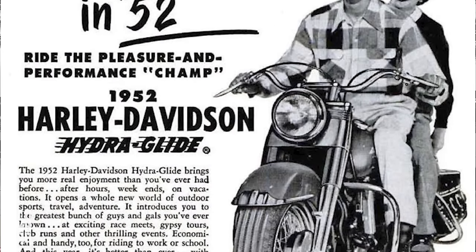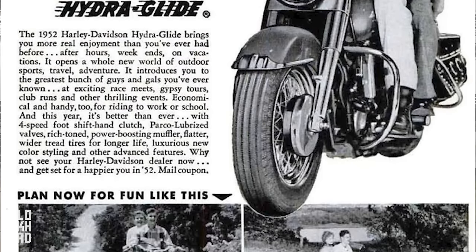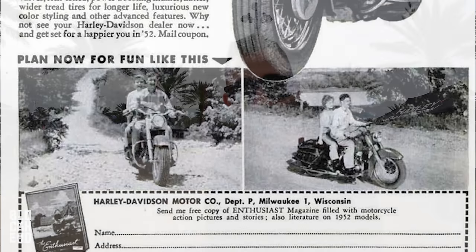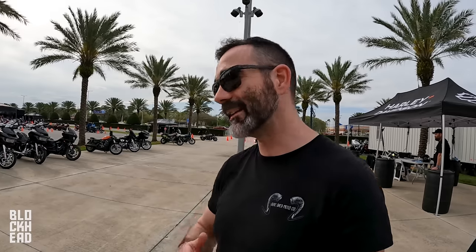And for this year, we chose to lean into the classic Hydra Glide for a couple reasons. We tend to bounce around a little bit with our history, what's happening culturally or with certain trends. And then we also tend to look back at specific eras that inspire us. I think everybody who's a Harley-Davidson rider or admirer is certainly familiar with the term glide. You've got Street Glide, Road Glide, Hydra Glide, Dyna Glide, on and on and on. Well, Hydra Glide's really where that started.